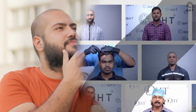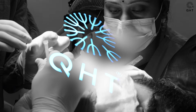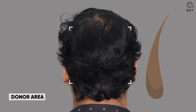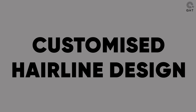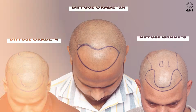You might be wondering, how are these incredible transformations possible? It all happened thanks to advanced techniques, precise planning, and expert care. Strong donor area. A healthy and dense donor area allowed natural-looking grafts, ensuring long-lasting and sustainable results. Customized hairline design. Each patient's hairline was designed according to their face shape, bone structure, and baldness pattern, achieving a natural and youthful look.